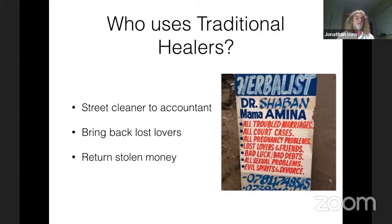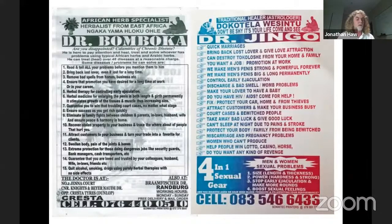they're pretty remarkable. Not just the ones who cure things with plants, but the other guys that can solve any problem. And these are the kind of flyers they put out. They hand out. They all call themselves doctor, and they hand out these flyers. And they make reasonable money with these things. And if you look at some of the things they do, you know, they can bring back lost lovers. They can help you sleep.